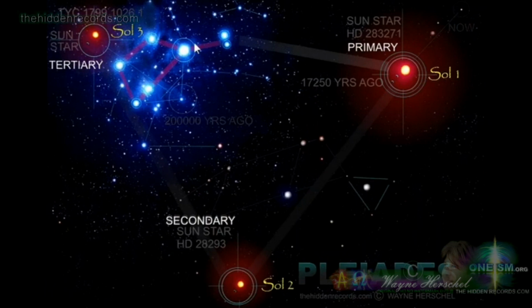And close inspection of the area. Sol 3 is that one. This is the most important one. Sol 1 primary. The secondary, Sol 2. These are the names I've given for those 3 suns in this area. They really exist as sun-like stars, just like our solar system.